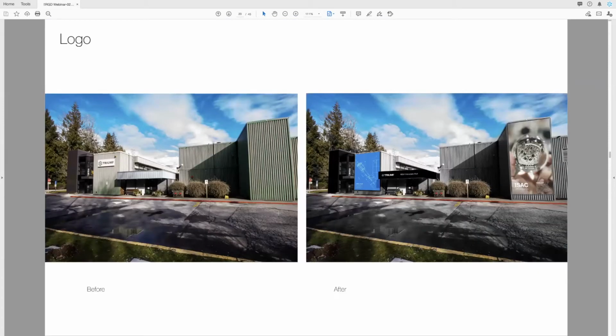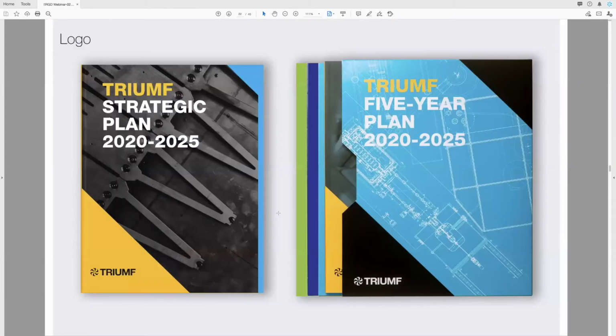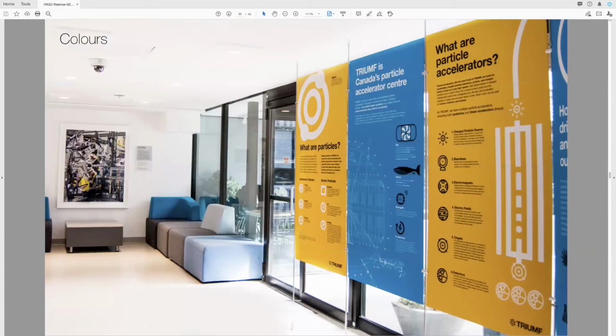So what we did was take that pride in engineering, blueprints, and schematics and make it bolder. On the left, you see how the facade looked before, and on the right is how it looks nowadays. So we took full schematics to the facade. We made several murals, displays, infographics. We took it to covers of relevant documents. And we also made, well, I'm going to go there next.